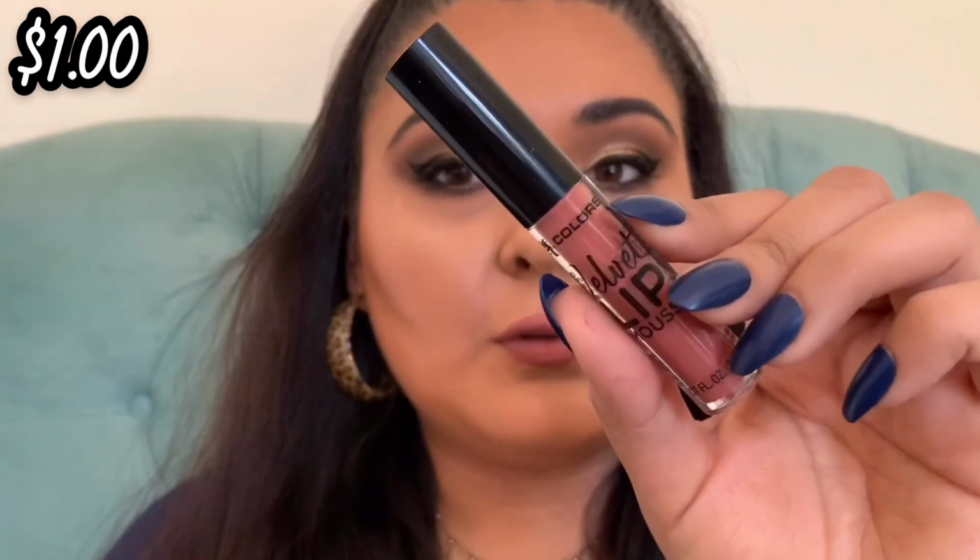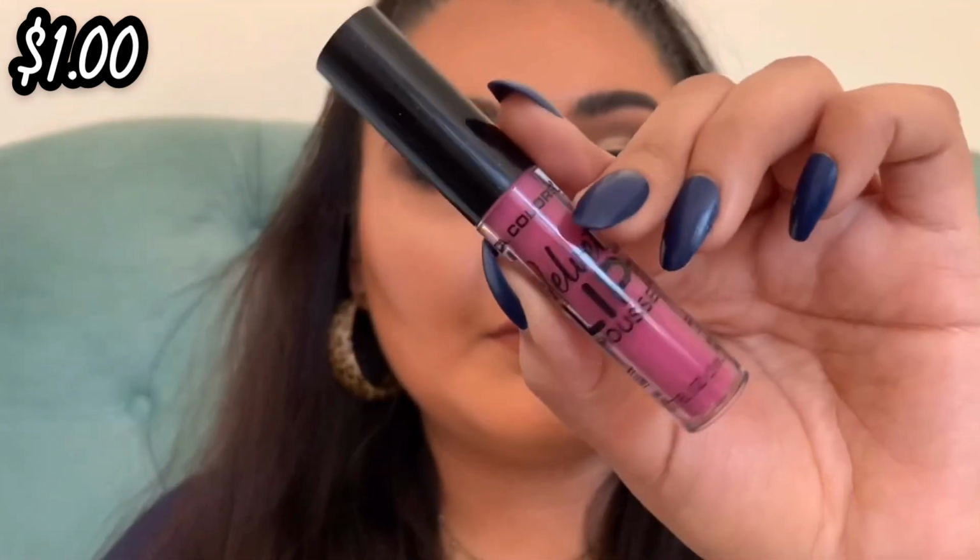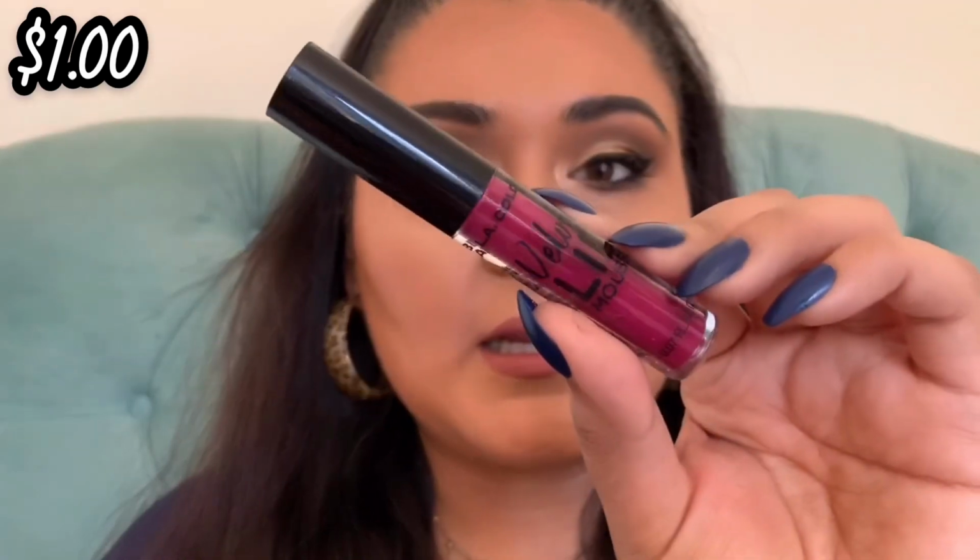Okay, so let's get right into it. The first thing that we're going to talk about today are these here. These are the LA Colors Velvet Lip Mousses that I mentioned in my Dollar Tree video. This first one here is in Souffle, Silky, Rhapsody, gorgeous shade, and Whipped.